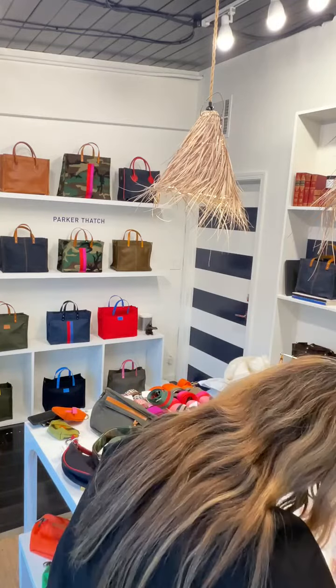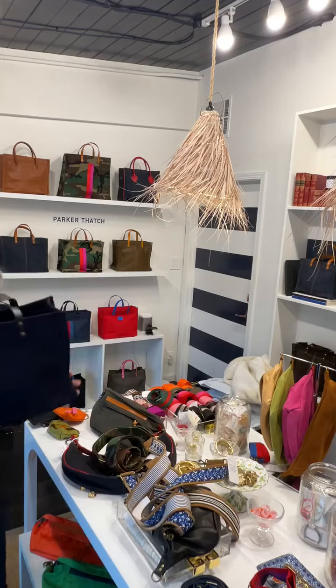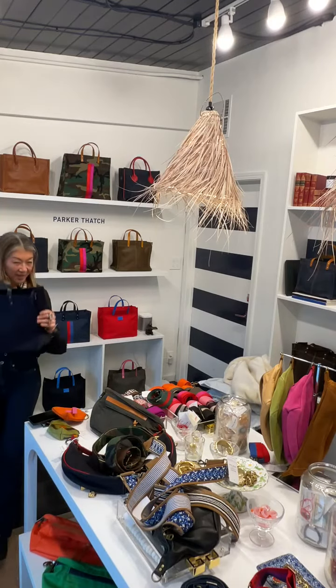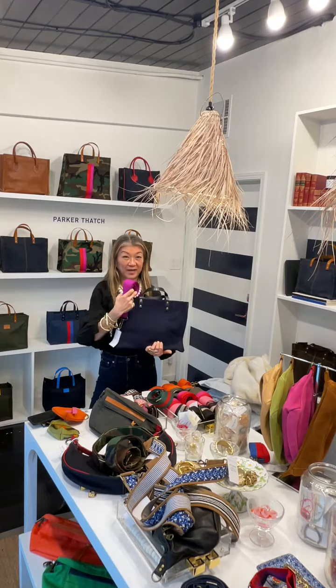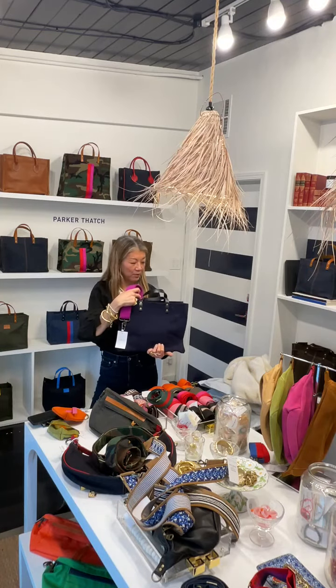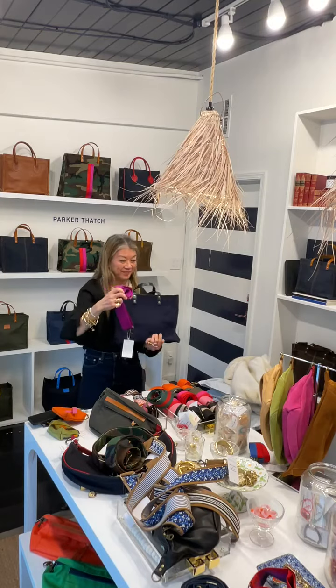And then camo looks really good with the navy. I'm going to say this suede will go with any color strap we have online. Purple, I love with navy. I know Chloe, you hate purple, but I love purple with navy. So I love that. Lisa says, gorgeous, thank you.